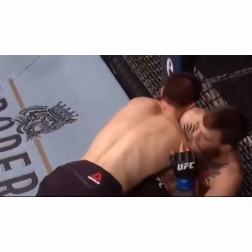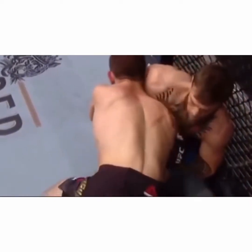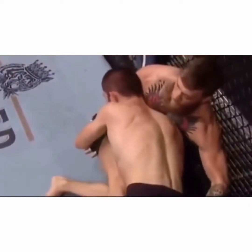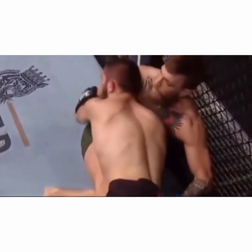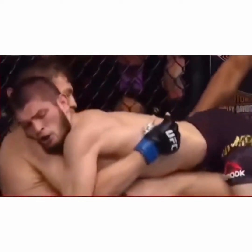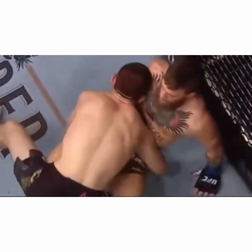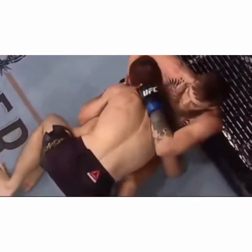Khabib does such a good job of wrapping those legs up, extending them and wrapping them up so you can't get them out from under you. I've never seen anybody be able to straighten a leg out like that. The way he hangs, and he almost knee bars you by collecting your heel up. It's just different how he holds you there. Most people can get away when you do that, but when Khabib grabs your legs, he just keeps them.